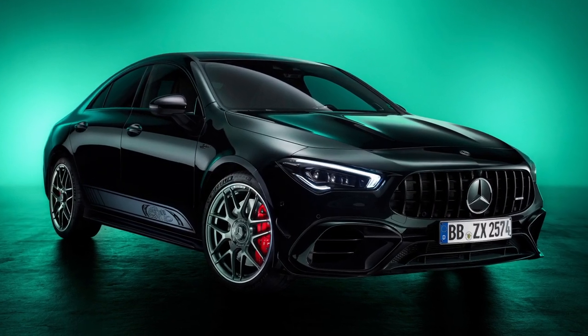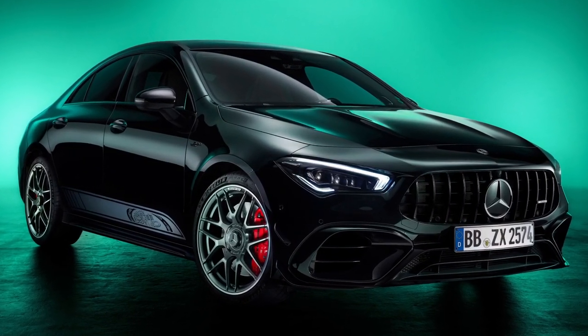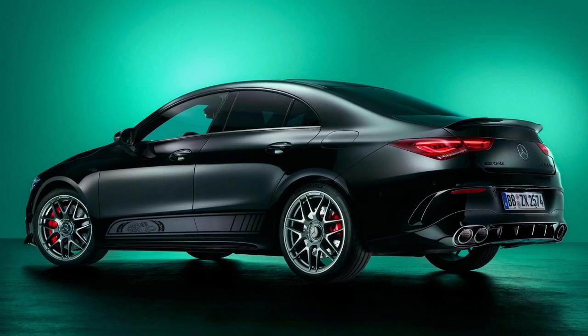This is the new Mercedes AMG CLA 45 in a limited edition called Edition 55.